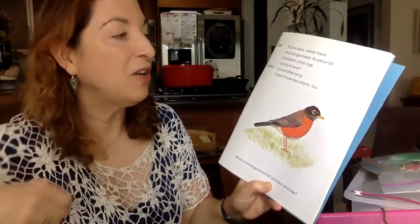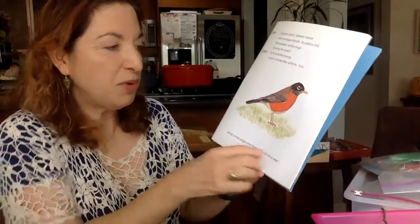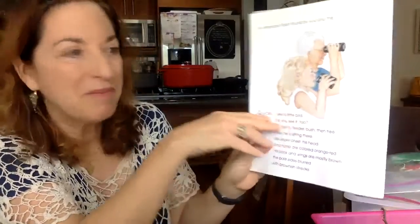Listen to its whistled song. I hear a horse like whinny too. Doo-doo, doo-doo. What is this large bird that we hear and see? What's it called? An American robin. It's called a robin, found by you and me.